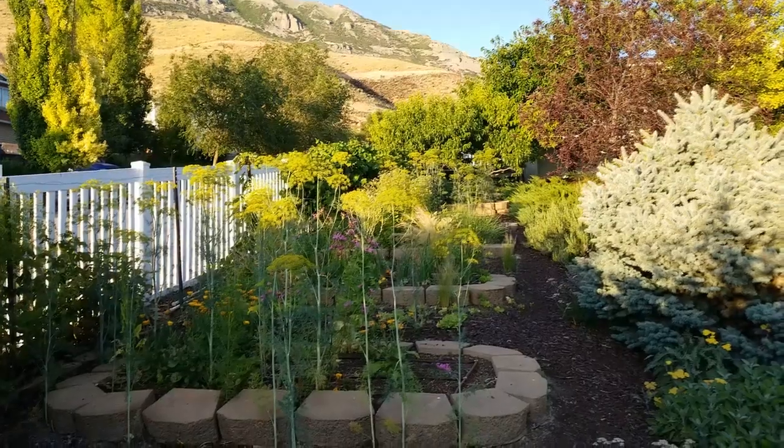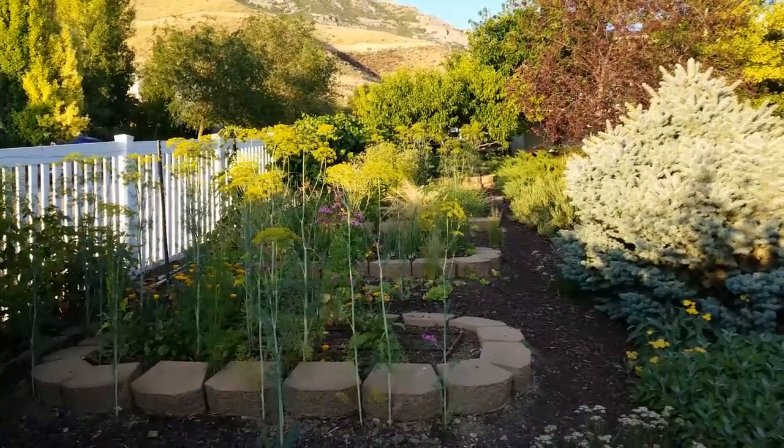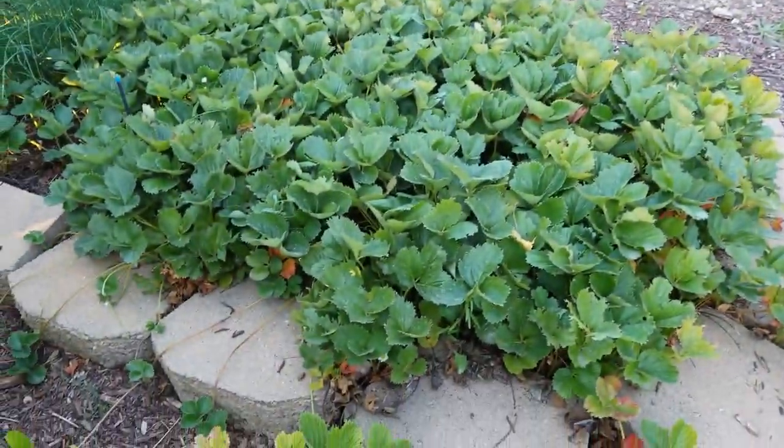The only thing I let go to seed are some of the herbs in my garden and the lettuces, and let me show you those. Here is my vegetable garden in July. It is wild and happy. We've started out with the strawberries. We had a great harvest this year.